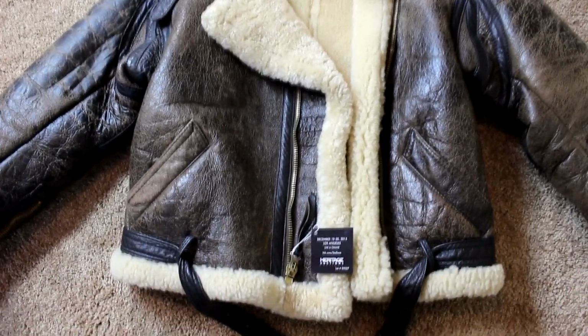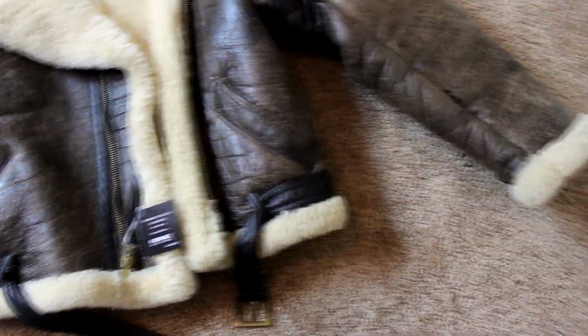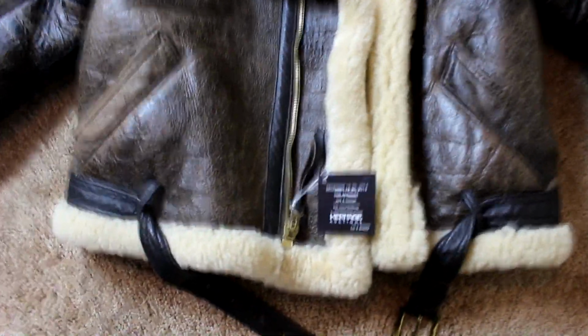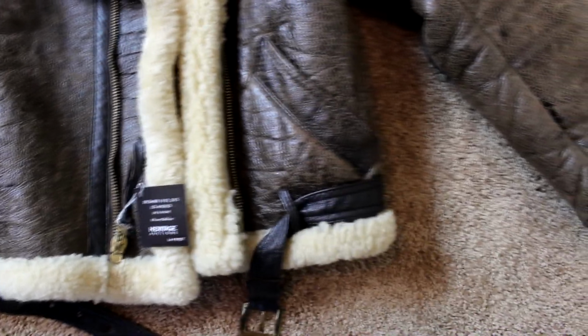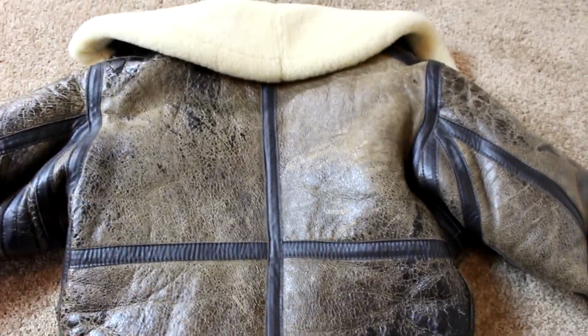Today I'll be showing you an extra special jacket from the movie Rocky IV. This is the jacket he wore in the mountains training to fight Ivan Drago. And here's the back of the jacket. This jacket means a lot to me because it's one of my favorite movies, Rocky IV. And it's a one-of-a-kind jacket.